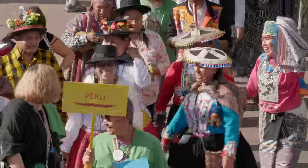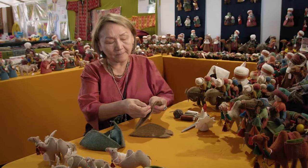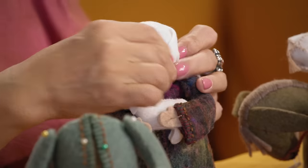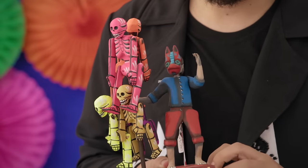The International Folk Art Market brings folk artists from all over the world here to Santa Fe, people who are trying to perpetuate centuries-old traditions. And we're trying to help them to bring their art forward to the world.